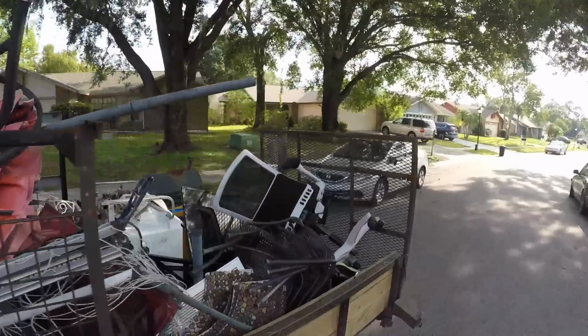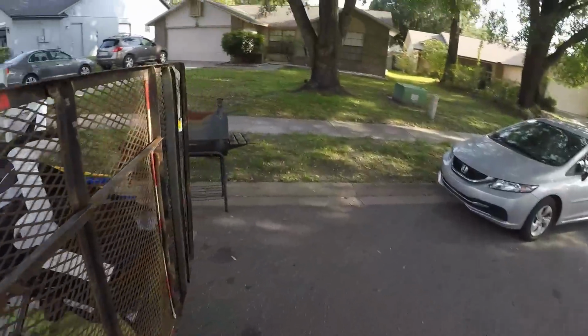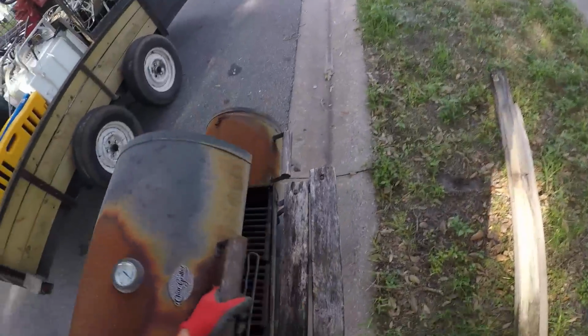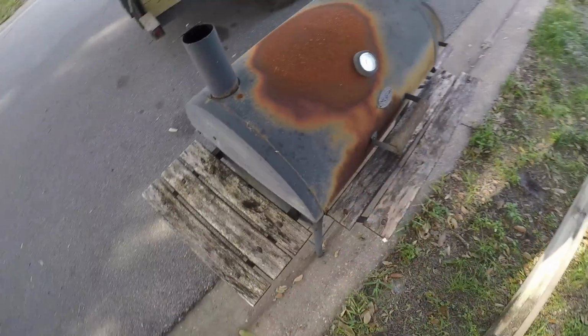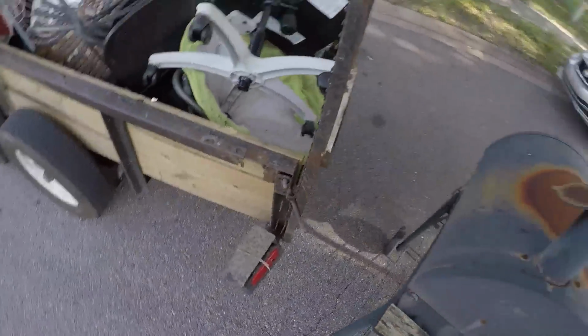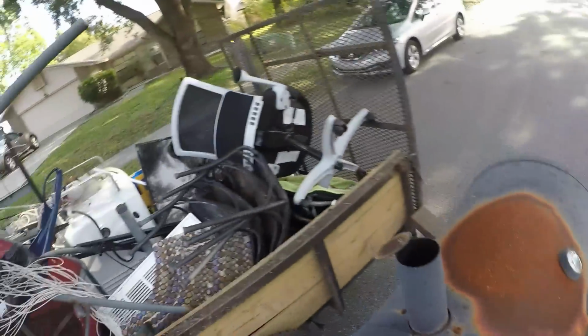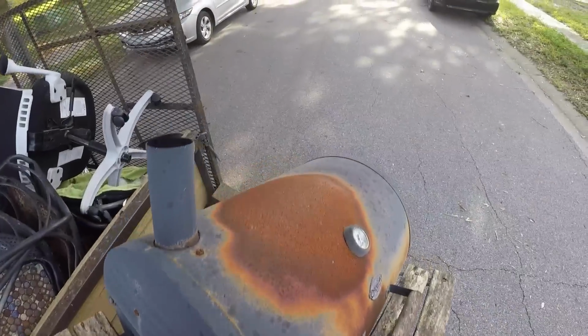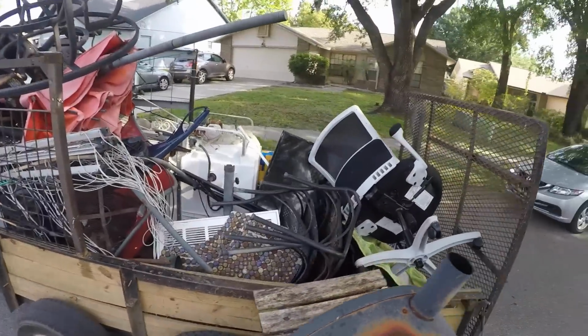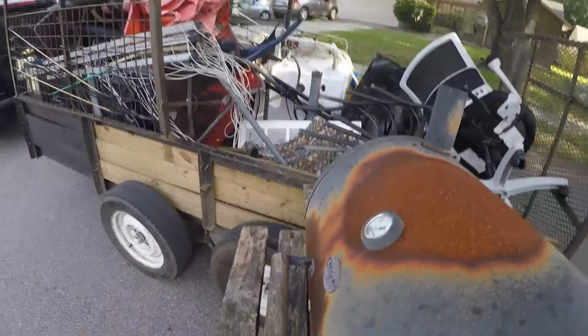All right, our first chunky piece of scrap. Morning. Got a flat wheel, I think. Nope, you go back a little bit more. I'm not ready for you to go there yet. You gotta come past the tire, bro. There you go, right there. Booyah!